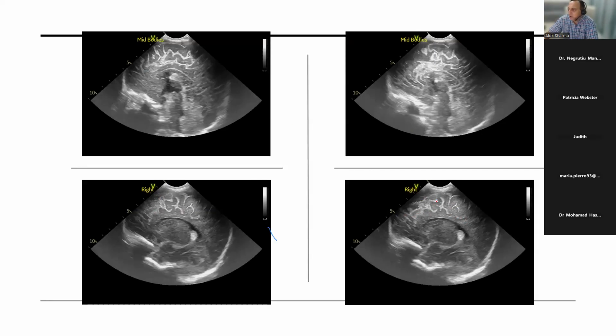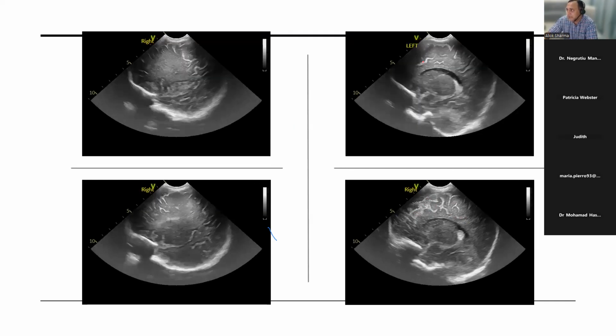And if this did not respond to antibiotics and we had a nasty bug, then really this is an area that I'd be really worried about. This can evolve into a focal cerebritis and can go and form an abscess, as we'll see. Not in this baby, but in another one.